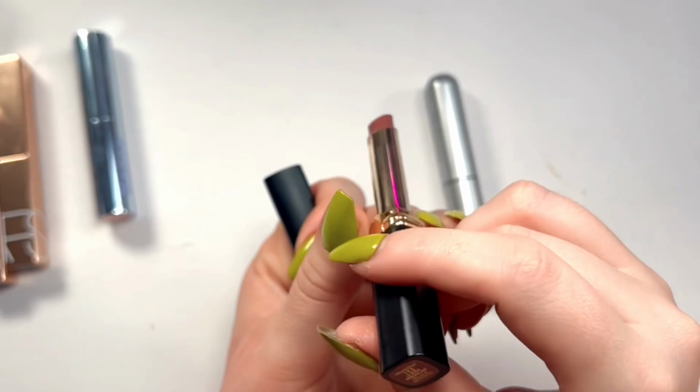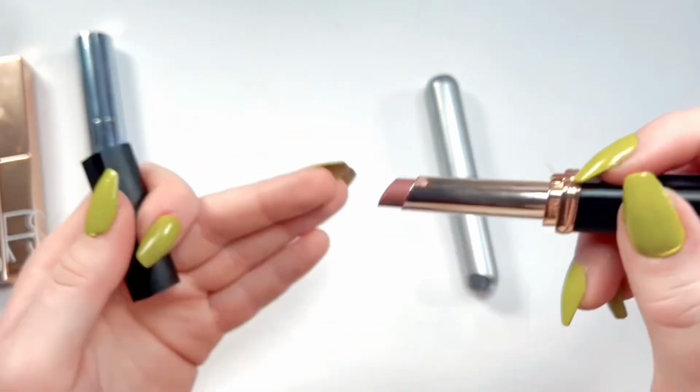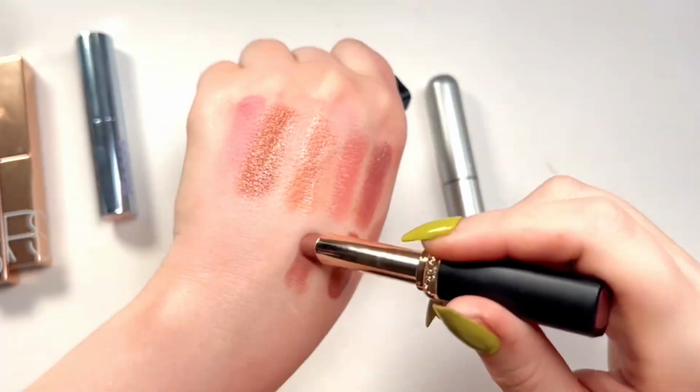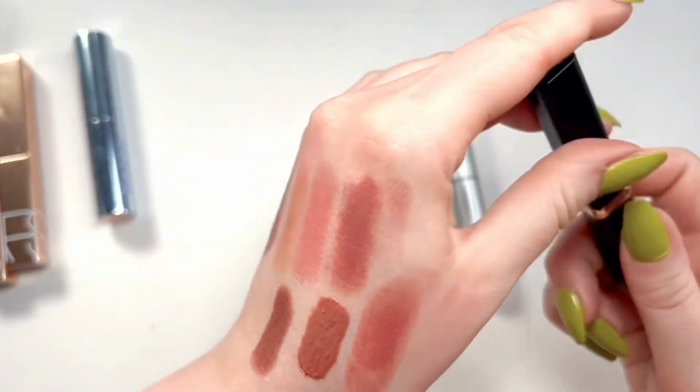Then we have this from L'Oreal. This is, again, a Color Riche. No other description other than that. But this is in the shade Le Wood Nonchalant. It is a matte formula. It's a good formula, but I'm never going to wear that color, so I'm going to get rid of that.